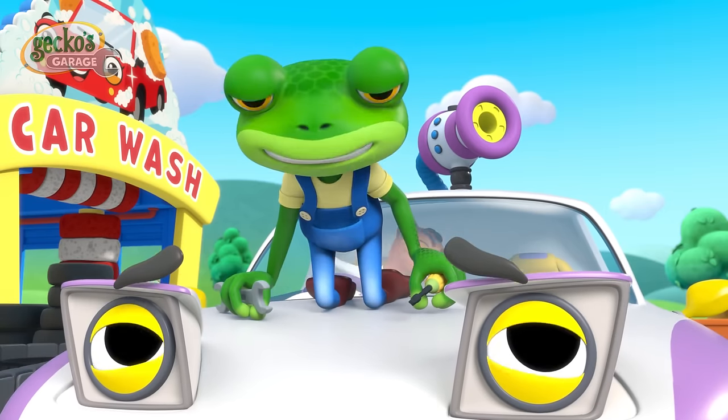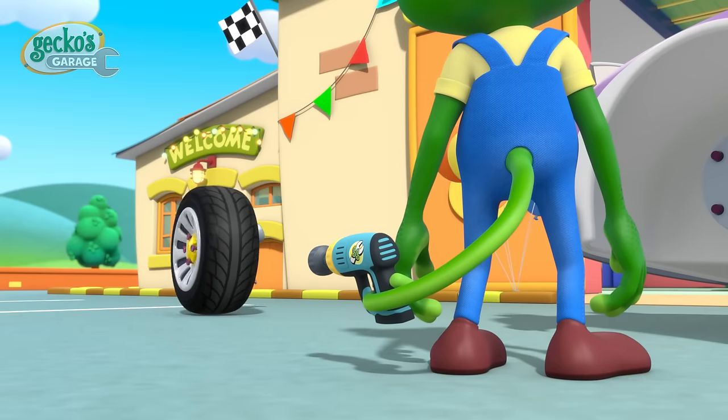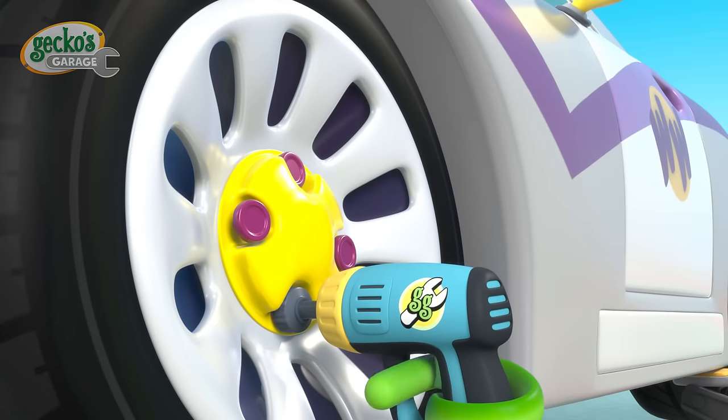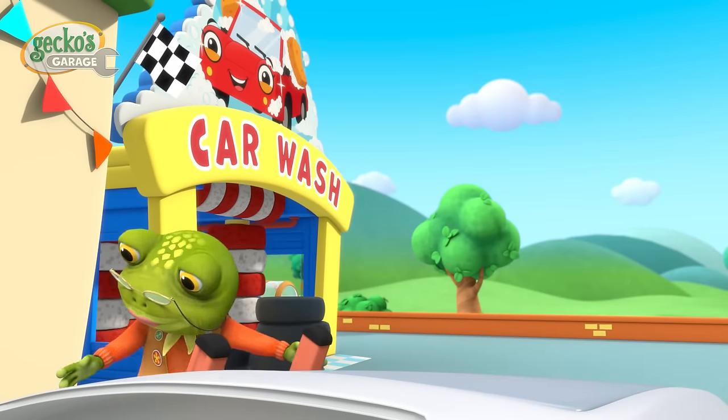Blue, we'll need a car jack, please. It's a perfect tool for jobs like these. These gadgets put on quite a show. With wheels back on, you're good to go.